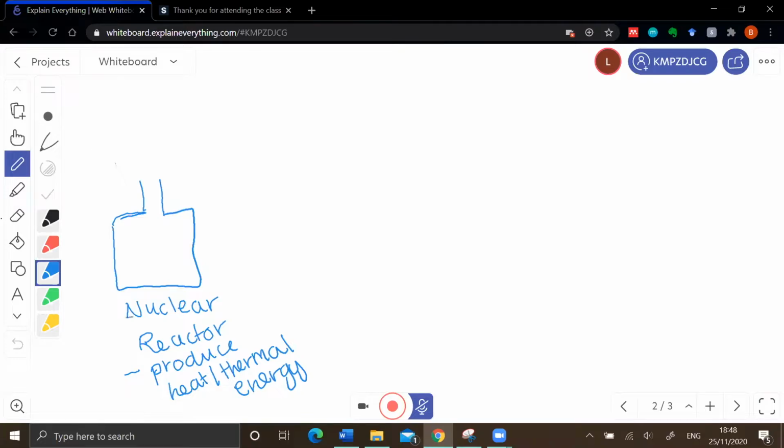Okay, nuclear reactor. Sort of underline that a little bit. So the main purpose of a nuclear reactor is actually to heat water. So I'm going to seal that off here, and there's going to be water pumped around it. So this is water being pumped around.